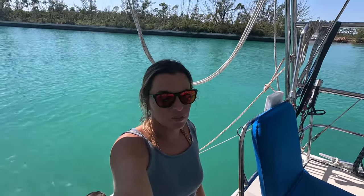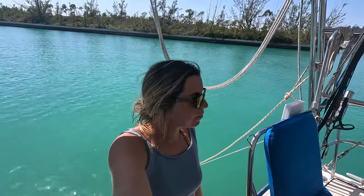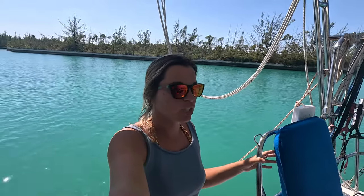We are going to go for a little bit of an explore around here. We're going to take these guys to the beach. It's super hot, so it'll be good for them to get in for a swim. And might go and check out the little sailing club, just to make sure that we can land the dinghy there this afternoon. And that's it, really.